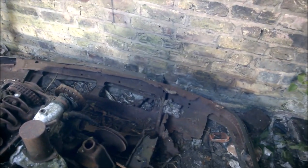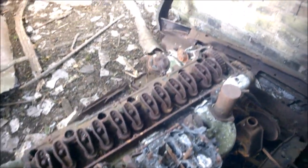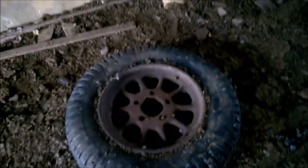Take a closer look at this engine. Oh look, there's the front of the vehicle, I'm going to say. Any engine enthusiasts out there want to guess what that is? Go for it. Yeah, write down in the comments. Tell me what you think it is. Is that tyre anything to do with it? It's a big old tyre. Keep coming.